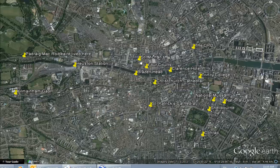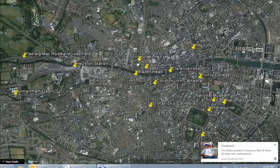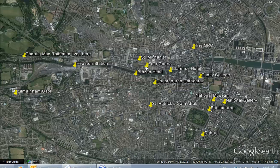That church with all the mummies in it is St. Michan's. It's here. And the Brazen Head, the Four Courts are here. So they're within a block of each other. There's nothing really to see in the Four Courts, but it's a very famous place because it's where all the high courts of Ireland sit at. And it was attacked during the Civil War.